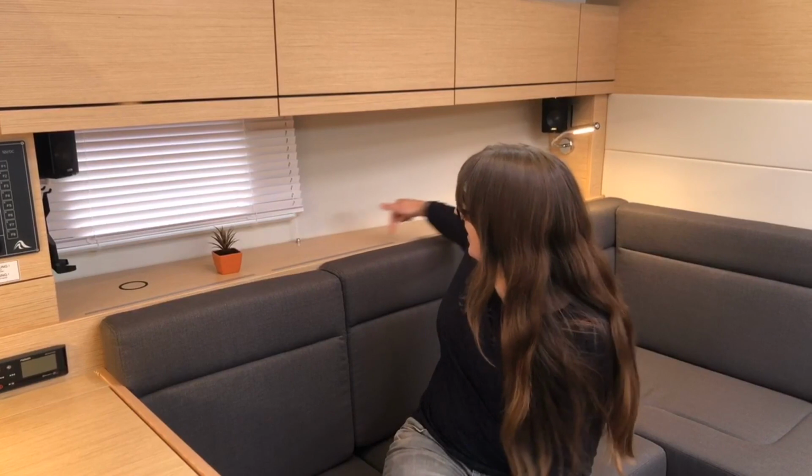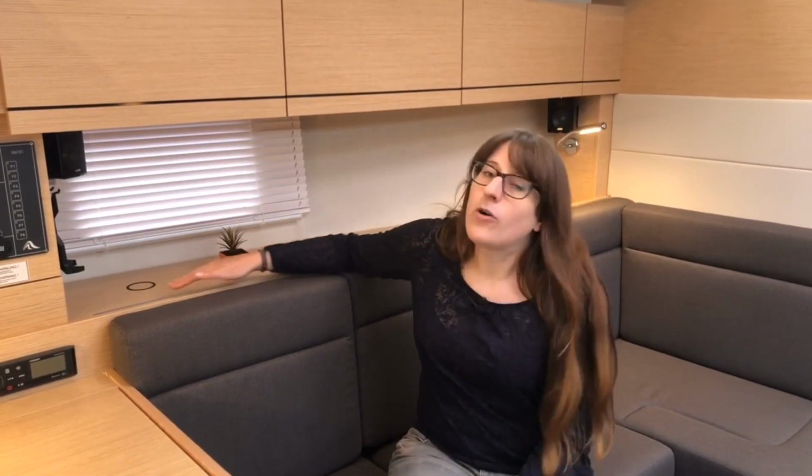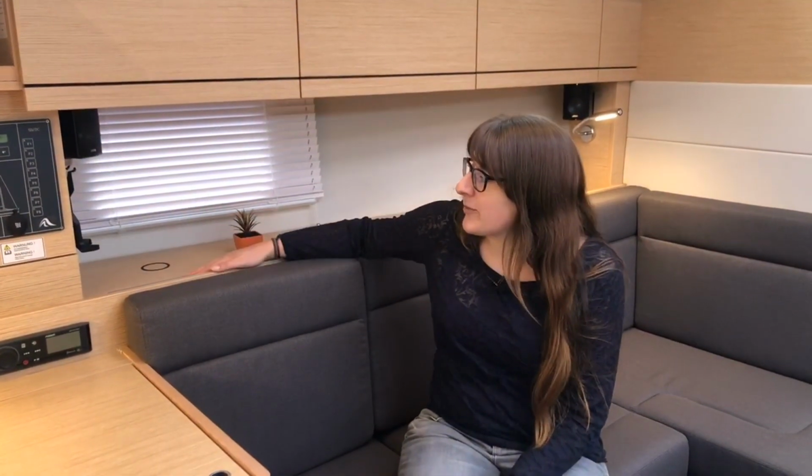Behind me, in the top here, we have a little opening that's the heating, so we can have heating and air conditioning in here. So whatever the weather's doing outside, in here we can be warm and dry, or a bit cooler if it's in the middle of the summer, of course. So that works from here.